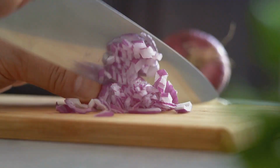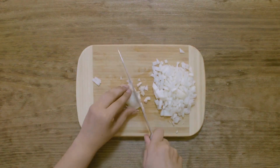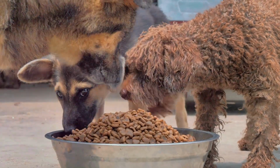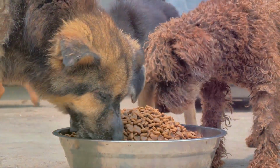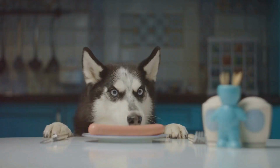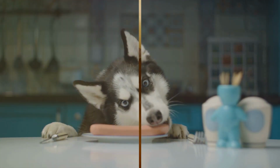And it's not just the onion or garlic itself that's the problem. Foods cooked with these ingredients, like soups or sauces, can also pose a significant risk. So it's not just your cooking you need to keep an eye on. Many human foods, often those we love and think nothing of sharing with our pets, contain these hidden dangers.